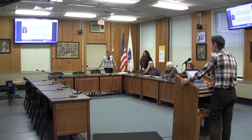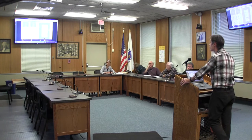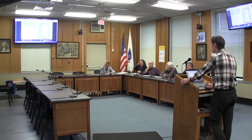Okay. So on that elevation, we're putting in two new windows. This is the rear elevation of the building facing the police station parking garage. You can see the existing elevation, and that's the proposed. We're putting in one window right there.